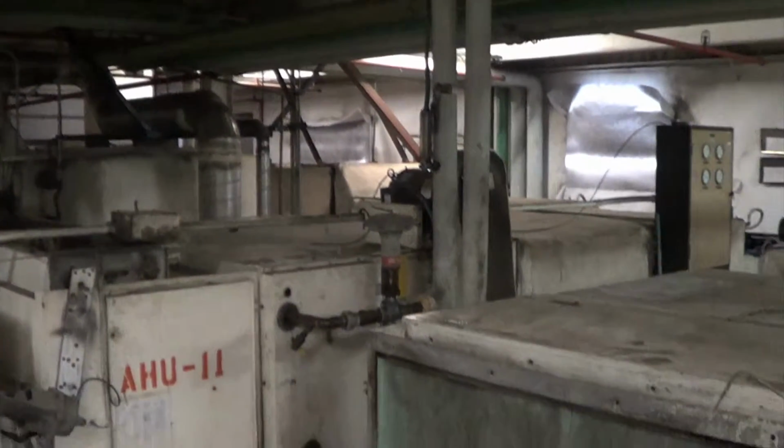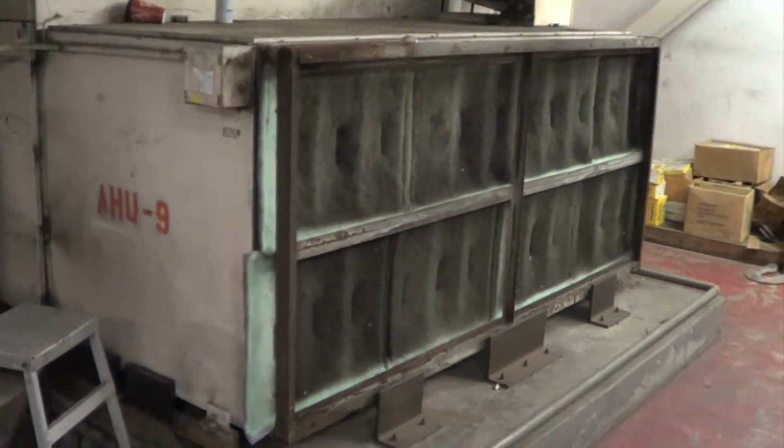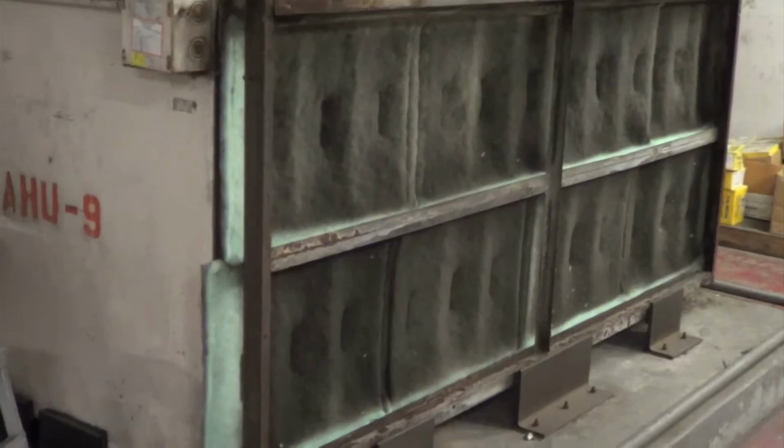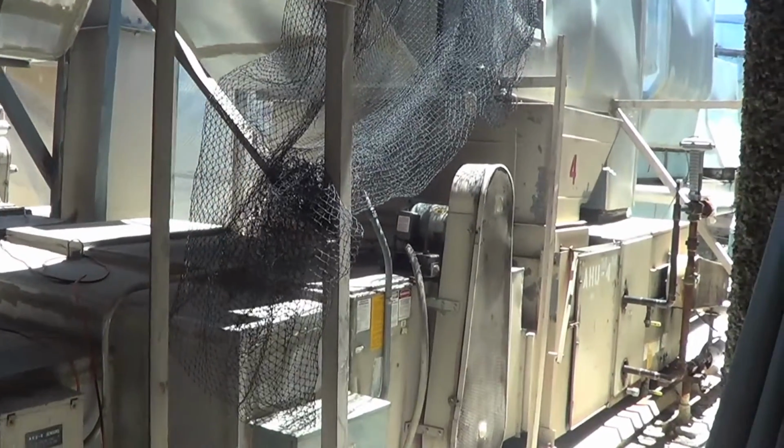You see all the air handlers, all the water pipes. Here are some filters right here. These are your pre-filters, and you see all the pipes there. That's where the water pipes are. There are some more filters. Now those water pipes, that's where you know coils are, because that's where those water pipes are going.